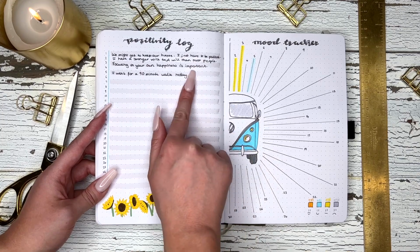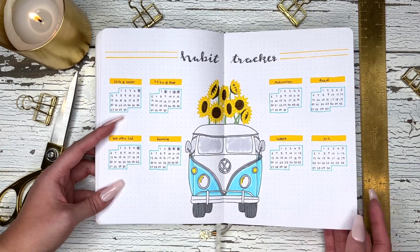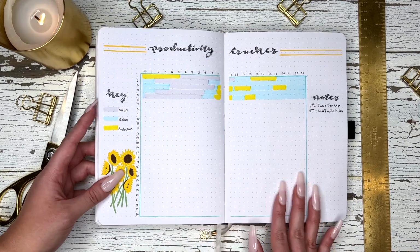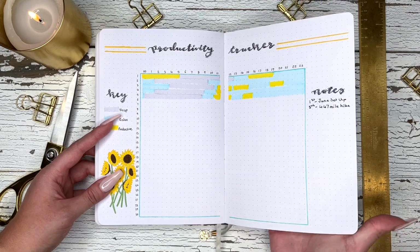So after the 5th, I literally did not use it, which is kind of sad because I put a lot of effort into this theme and I really liked it. But yeah, after the 5th, did not use it. I might recreate this theme again later on. I don't know for sure.